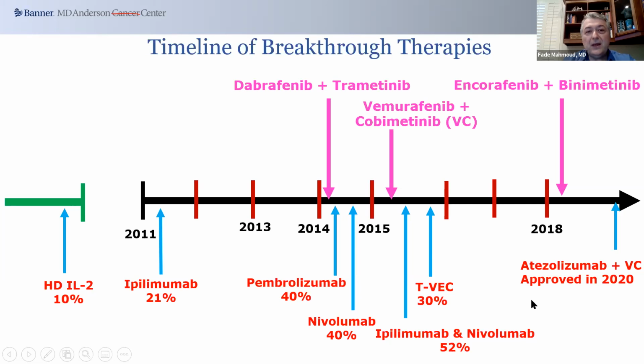So this is the timeline. This is very exciting. I tell my patients, if you came before 2011, the majority of patients with melanoma, unfortunately, would die. But right now we are providing cure, we are providing hope. And we tell patients the goal of treatment now is curing melanoma.